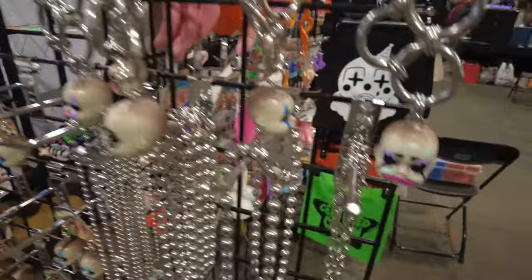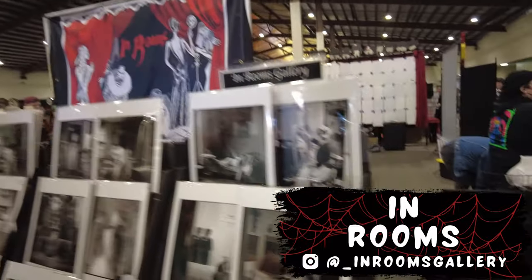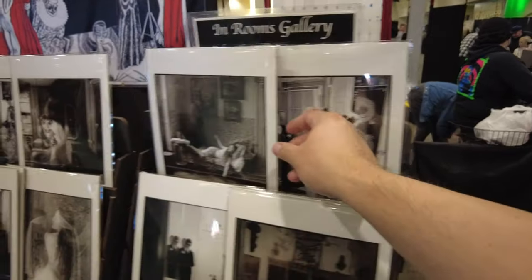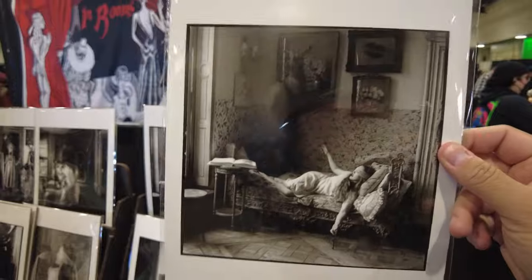Anybody need a creepy baby doll on a choker necklace? They got them here. Oh, you can even get the matching earrings. In rooms create some wonderful photography pieces here. What I like about them is that they are masters of that double exposure technique that really gives the look of a ghost or a spectral inside these photos.